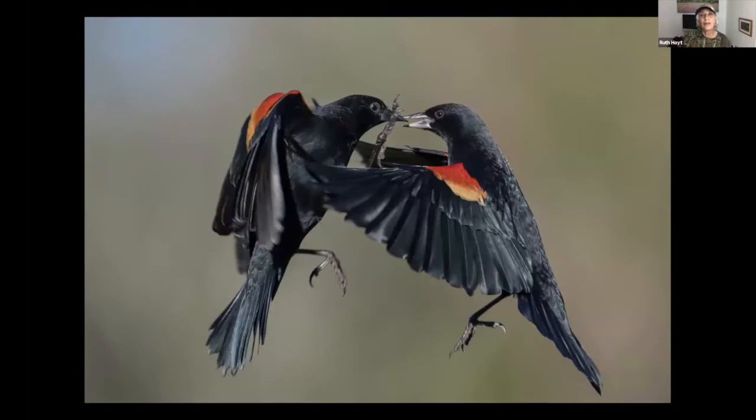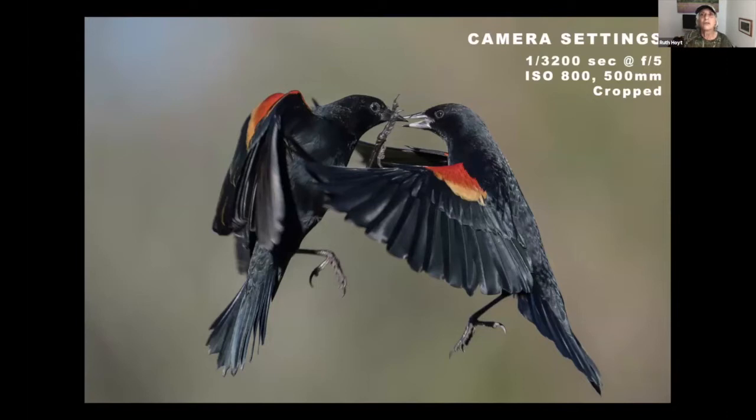The red-winged blackbirds, those are scrappy birds and they will fight over food. So I try and get that nice fast shutter speed. I got 3200th of a second. My lens is open a little bit more and the ISO stays the same and the lens is the same, the 500mm.